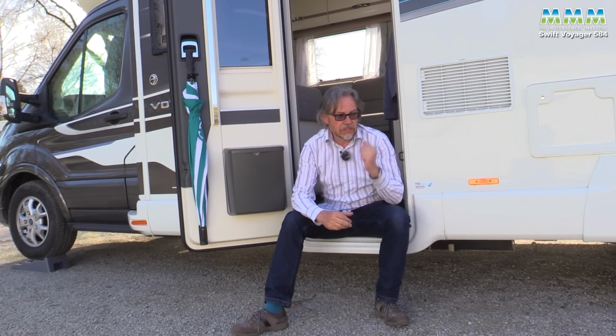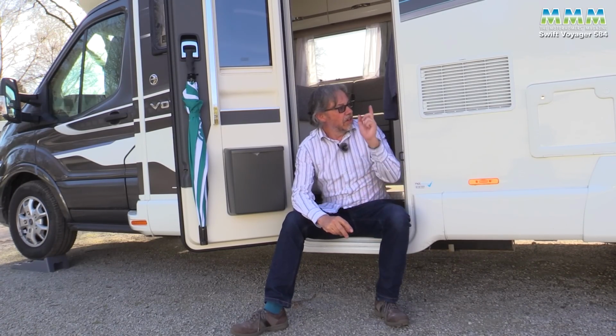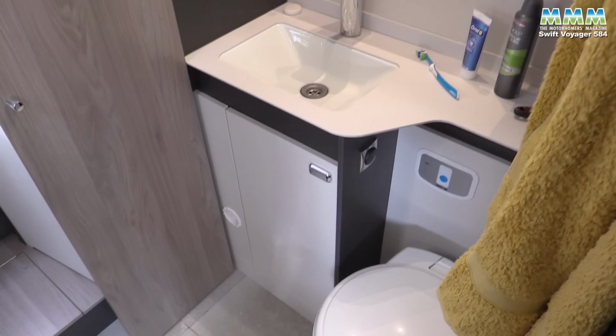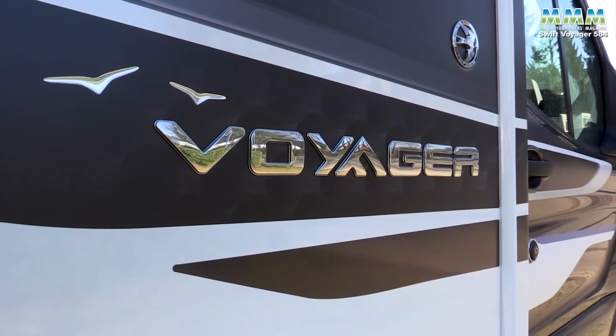Think too about whether it's for 2 or 4 people, because this layout particularly works much better for 2 than for 4. Occasional 4, yes, but not regular 4. Well, that said, the rear bedroom and the bathroom area are excellent, and this new Swift really does seem to offer great value for money.